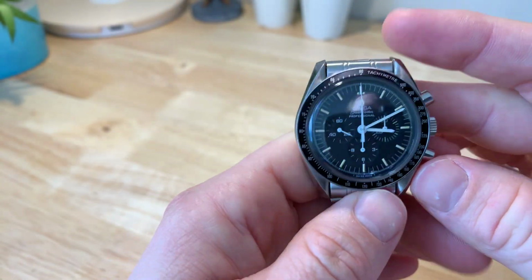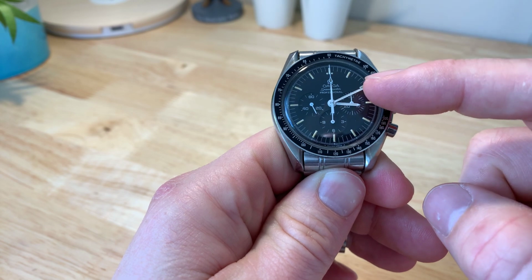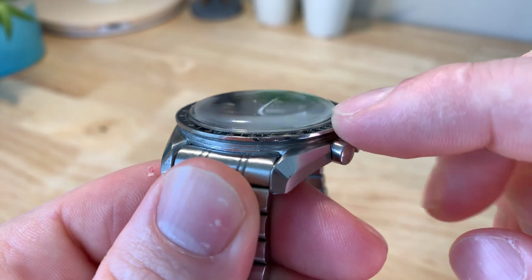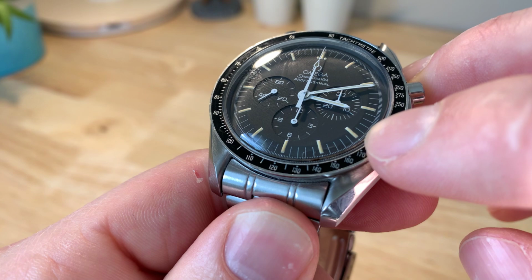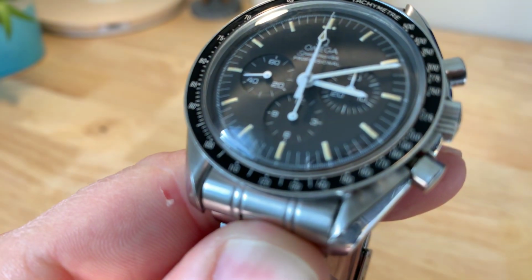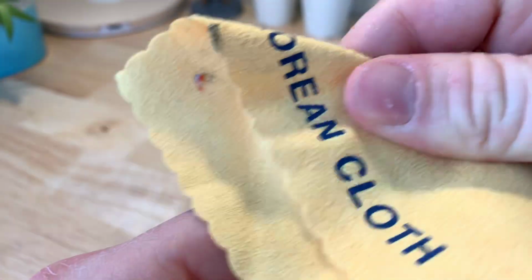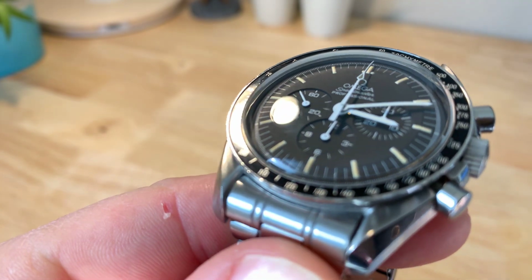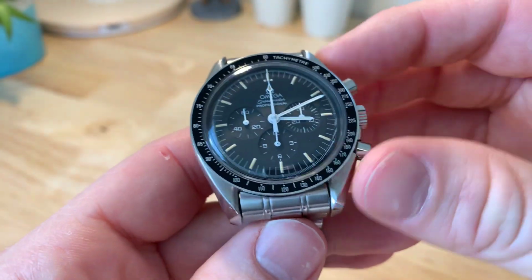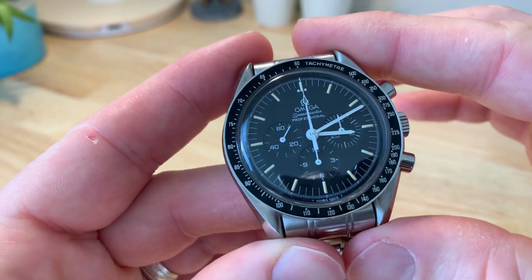Now, the one thing I did think about getting, in the 145s, that you don't get in the 3590s, is a step dial. It's kind of hard to see because of the dome, but where the outer minute track meets the inner dial, where it doesn't have the markings anymore, on the older ones there's a pronounced step in the dial, which adds a lot of depth, and these newer 3590s don't have that. You can look up photos of step dial Omegas, and it's really pretty, with texturing and layering in the dial.